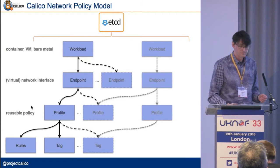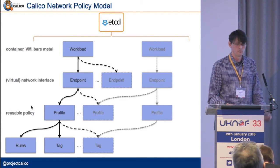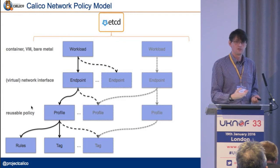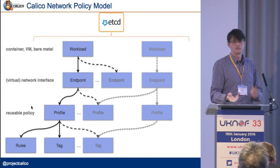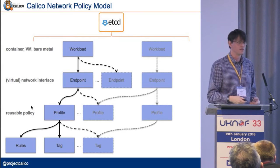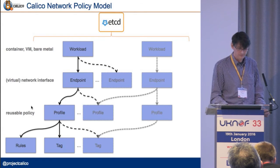In terms of the policy model, it's very flexible. It's sort of hierarchical. Each container or VM, we refer to as a workload, and each workload has one or more network endpoints on it. Then associated with each endpoint, you associate a profile. And then you build the profile out of rules and tags, and you can reuse those pieces. It's a simple policy language, but it's also extremely flexible, and you can do a lot with it, so that you can provide that coarse-grain policy that I talked about, or also that fine-grain policy that you might want.